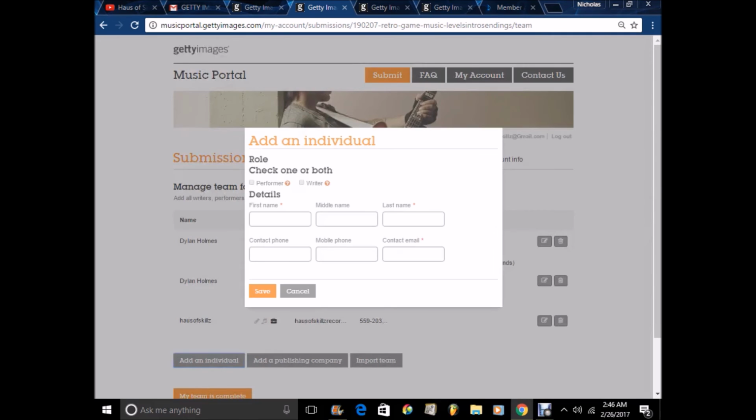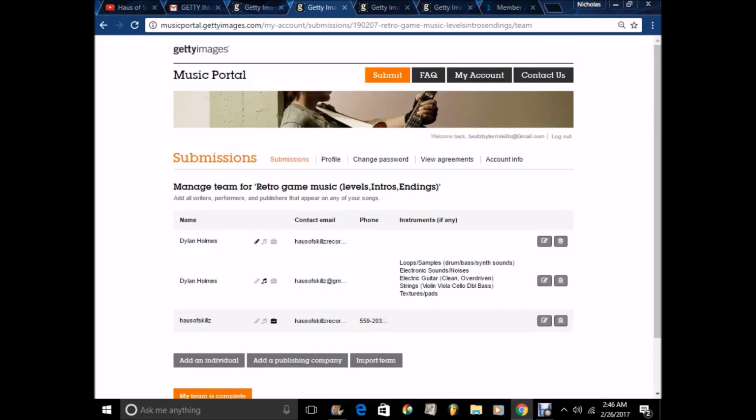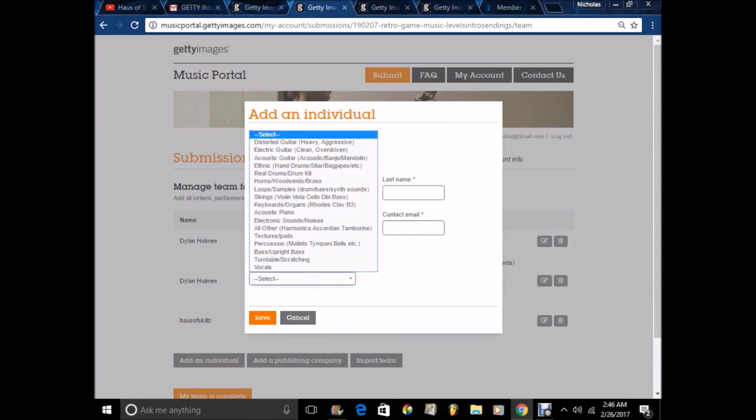And then when you add an individual in, you're going to have to do one for a writer. You have to have the IPI number again. And then you have to do another one for the performer, and then you don't have to have the IPI number in. You pretty much fill in what they're playing. If they're playing piano, guitar, you add all that information in.